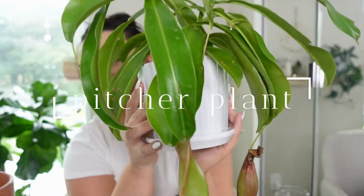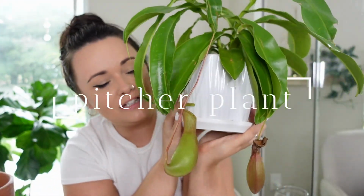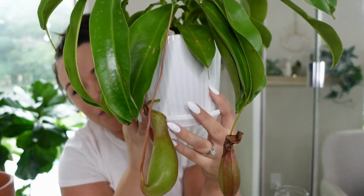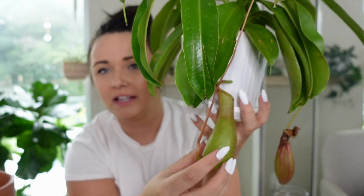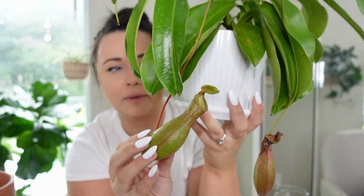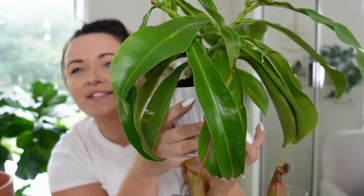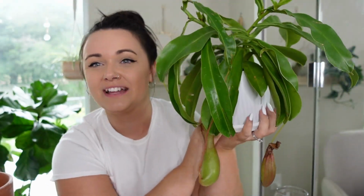So the first plant that I grabbed at this plant nursery was this pitcher plant. So I probably need to cut this one little guy off right here, but it only has one pitcher, but it's a pretty healthy pitcher in my opinion. It looks really good, and it's so cute and tropical. I've wanted a pitcher plant for a while.